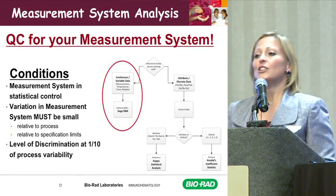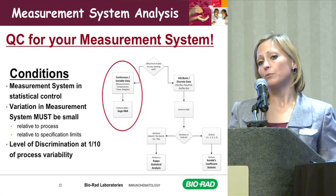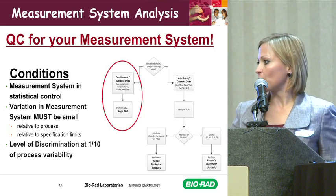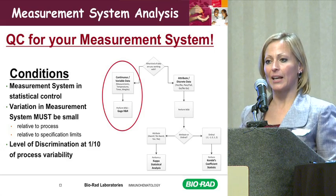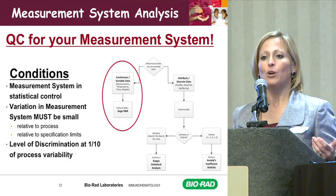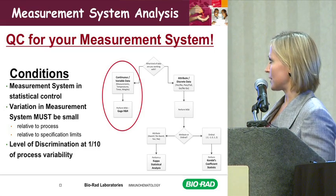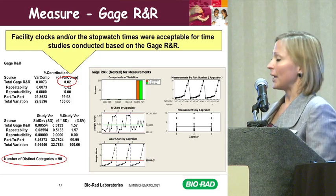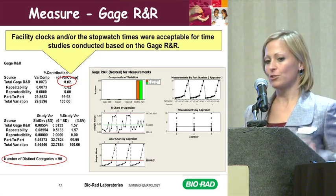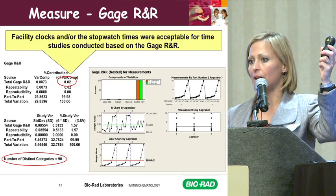All right. So now, this is the stuff I love about Lean Six Sigma. I was taking continuous data, or variable data, time measurements. Because of that, Lean Six Sigma tells me what method to use to quality control my measurement system based on the type of data. So I was going to do a gauge R&R. The gauge R&R stands for my gauge, my measurement system. I'm going to check the repeatability and reproducibility.